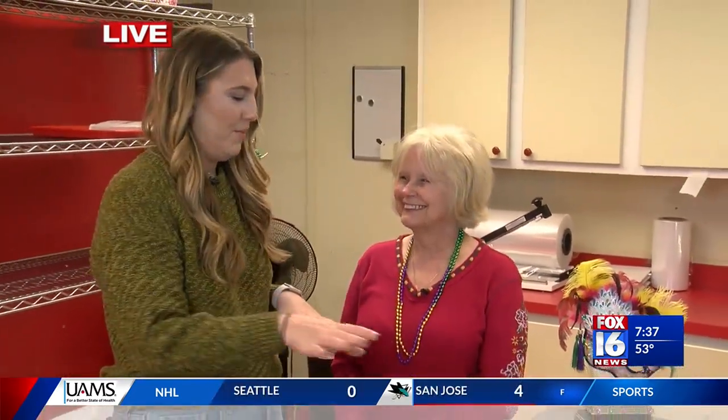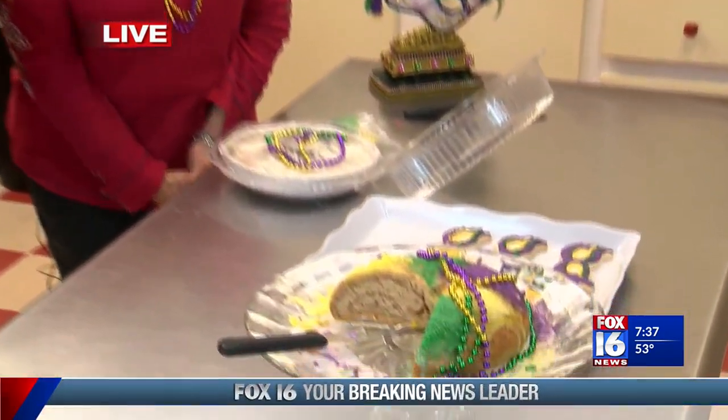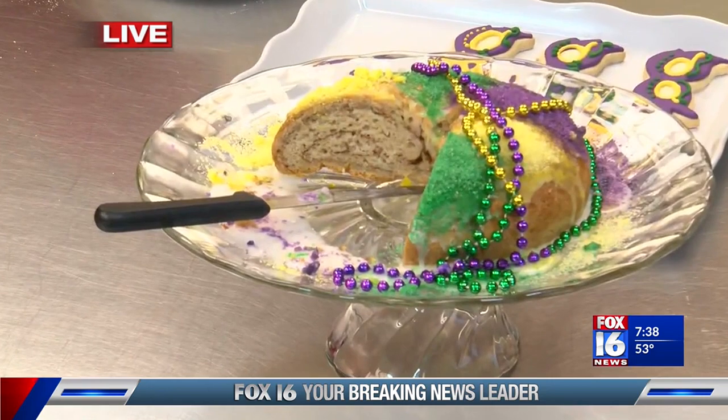And this is perfect for kids, for adults. We decorated one earlier. We'll decorate one a little bit later too, and it's easy. Yeah, it's fun and easy, and kids love it. So they get to put the baby in, and they really enjoy it.